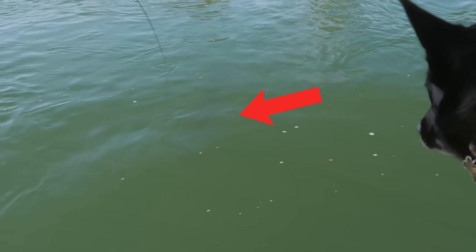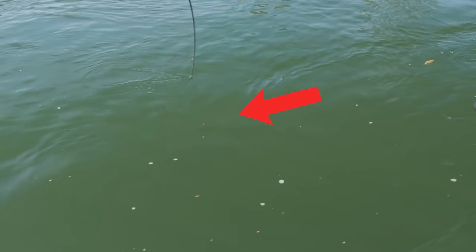Well, that sucks. That was a big fish. I think we got a good look at it. If we did, instant replay. If not, whatever. We might have seen it on the chest camera. That fish was easily pushing 30 pounds, 25, 30 pounds. The biggest fish I've hooked this year, for sure.